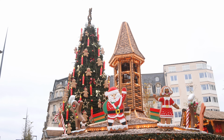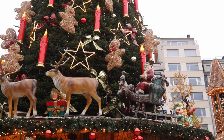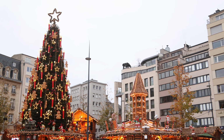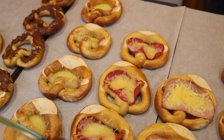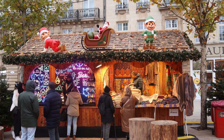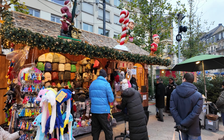So on this side of the market here, it's just this open area. Again, we have the Christmas tree, and it's over 66 feet tall, made up of 350 smaller Christmas trees, and has over 250,000 lights on it. And then we have this other little hut here where they're selling some snacks. Beneath the Christmas tree, it's also a bar area where you can get your hot wine and other different drinks. And then along the edge here, you just have a couple different market stalls, some snack shops, and you can buy some hats and gloves and a couple craft markets.